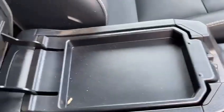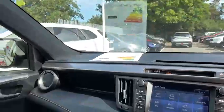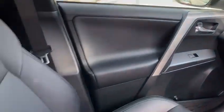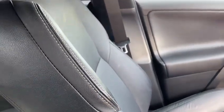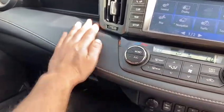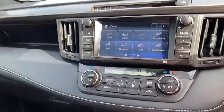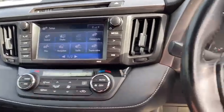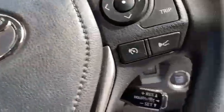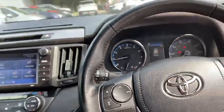Lots of storage in here as well. Space for your phone. And storage in there. There we go. There's lovely stitching as well. White stitching on the leather. Nice standout which carries on along all of the front here as well. Your dual zone climate control. You can have hot one side, cold the other, so no arguments. There we go. Lovely build quality all round.